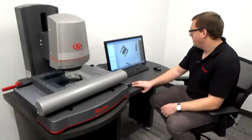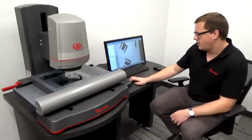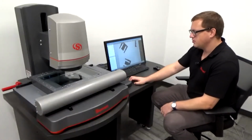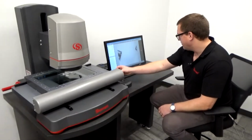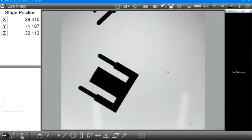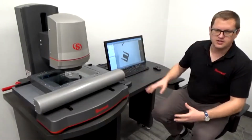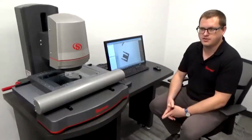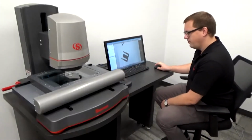All right, and here we have the new AVR FOV. This actually has the same lens as you just saw on the AVX, the 0.14x lens, with a 60 by 50 millimeter field of view, which is very big. You can see these parts are about 1 inch by 1 inch, and you can see multiples of them here in the field of view. This system functions almost exactly like any other AVR you've used, with the exception that this is the only lens you'll get on this system. This is basically just another variation of the AVR. It looks a little different with the bigger cover, obviously, but in general, it works just like an AVR.